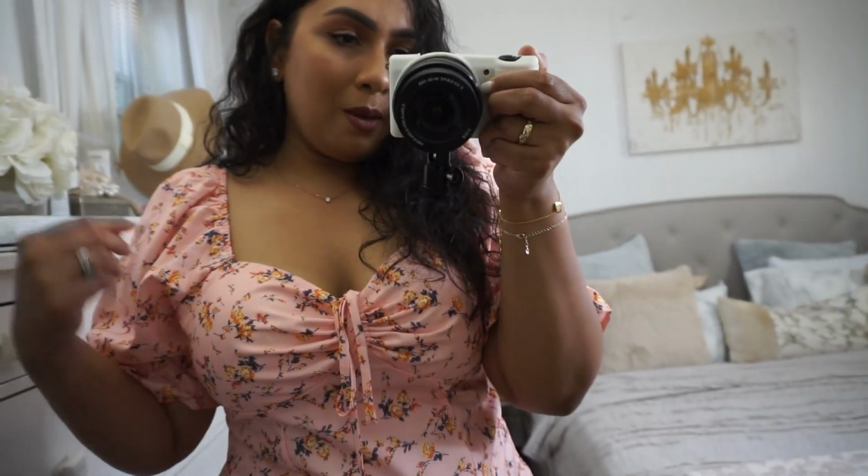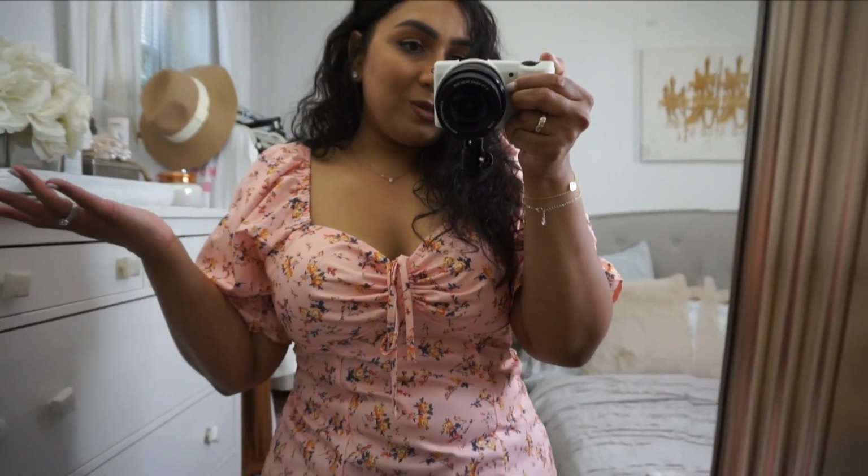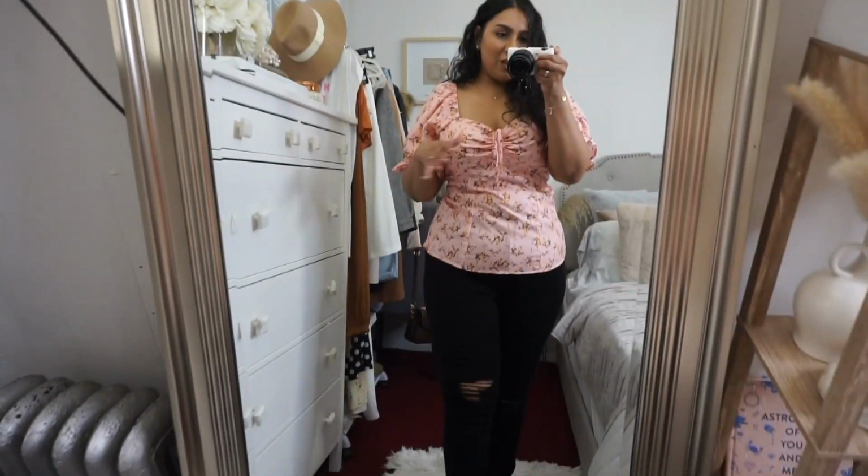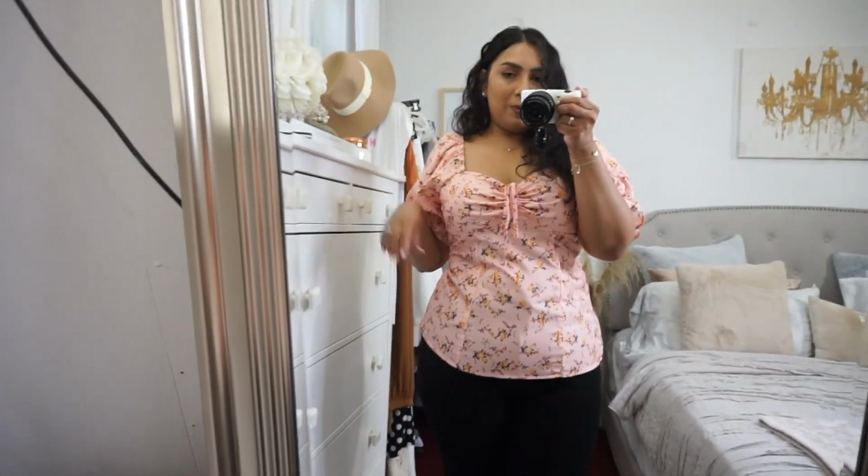And every item that I've showed you so far that has a zipper in the back, I didn't have any issues getting it on or off by myself. I thought it was pretty simple. It wasn't hard to maneuver. Sometimes the zippers in the back of clothing pieces can be super hard to get in and out of by yourself, but these are super easy to reach around and zip up by yourself.